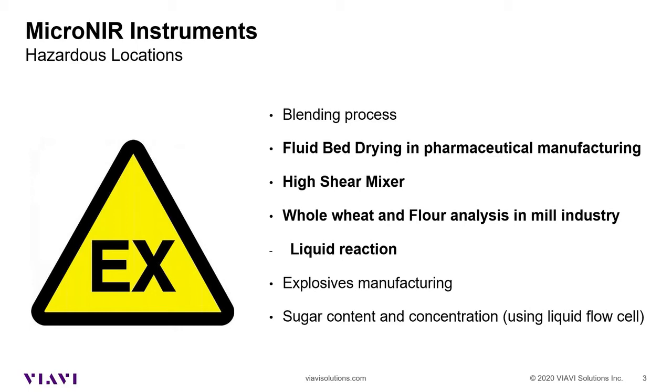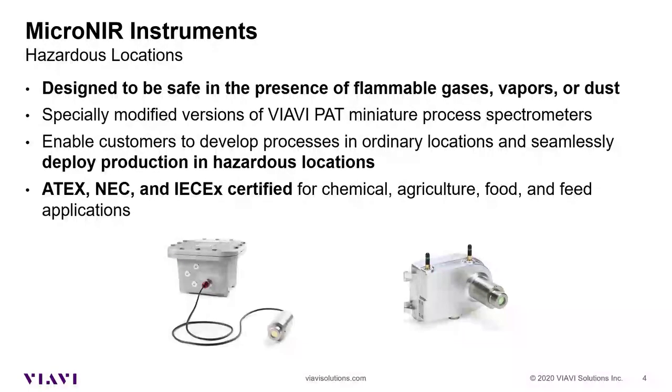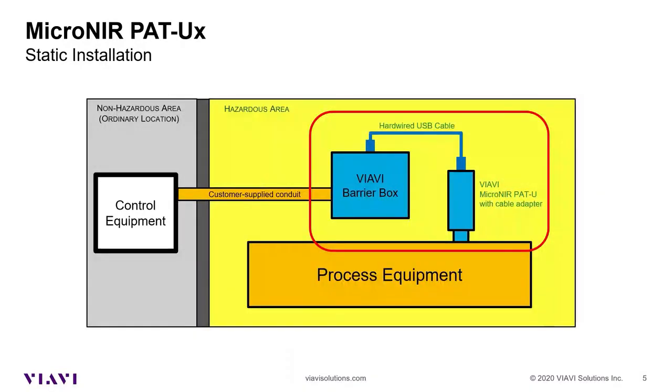Here you have some examples: fluid bed dryer, air shear mixer, width and flow analysis in the production of milk, explosive manufacturing, sugar content and concentration, in this case using a liquid flow cell. So here you have the picture of the PAT-Ux and of the PAT-Wx.